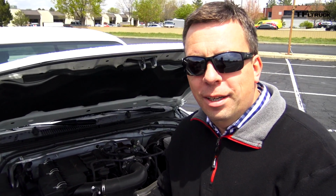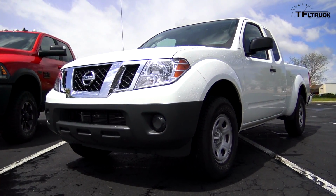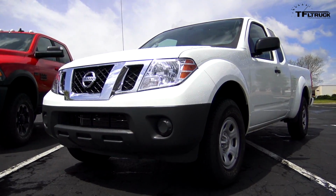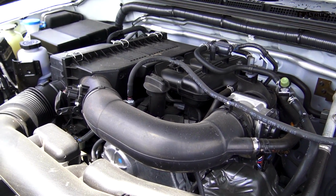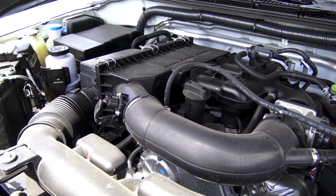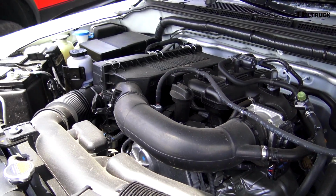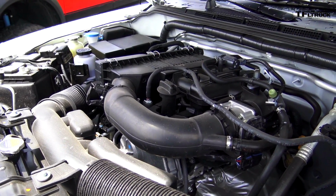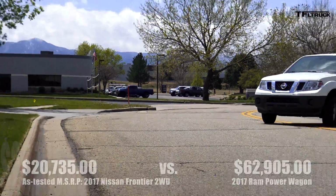So Nathan's truck and my truck could not be more different. This is a 2.4-liter four-cylinder engine. This is the base motor for the Frontier. Puts out 152 horsepower and 171 pound-feet of torque. It's mated to a 5-speed manual transmission. And my truck actually weighs almost half of what Nathan's truck weighs, but we have the same rear axle ratio. 410 in the Ram, 410 in this little Frontier.